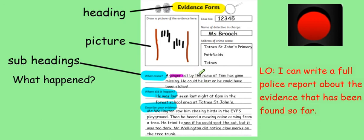A ginger cat by the name of Tom. So I've added the name. Maybe you have a witness whose name you could add in there. Has gone missing. So that's what's happened. He could be lost, or he could have been stolen. So there I've given my theory or my opinion about what may have happened. So that's where your prediction may come into it.